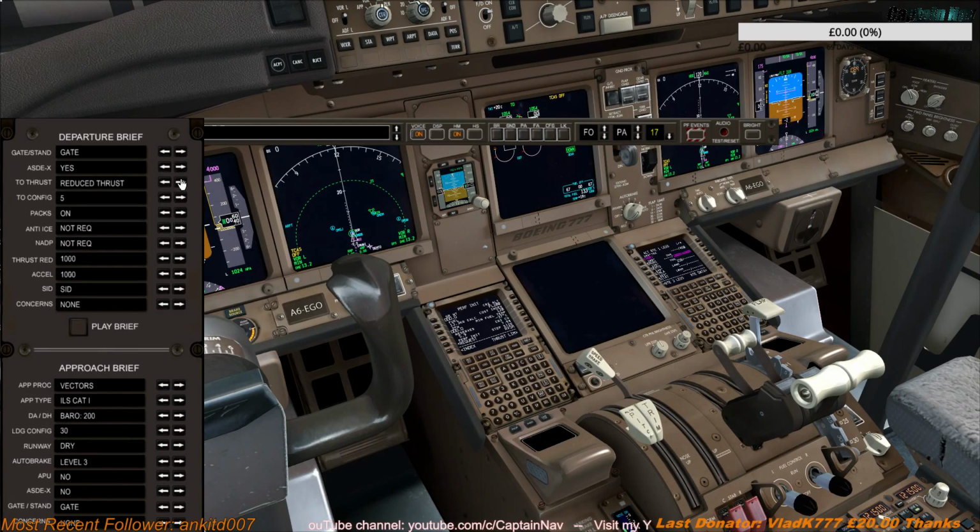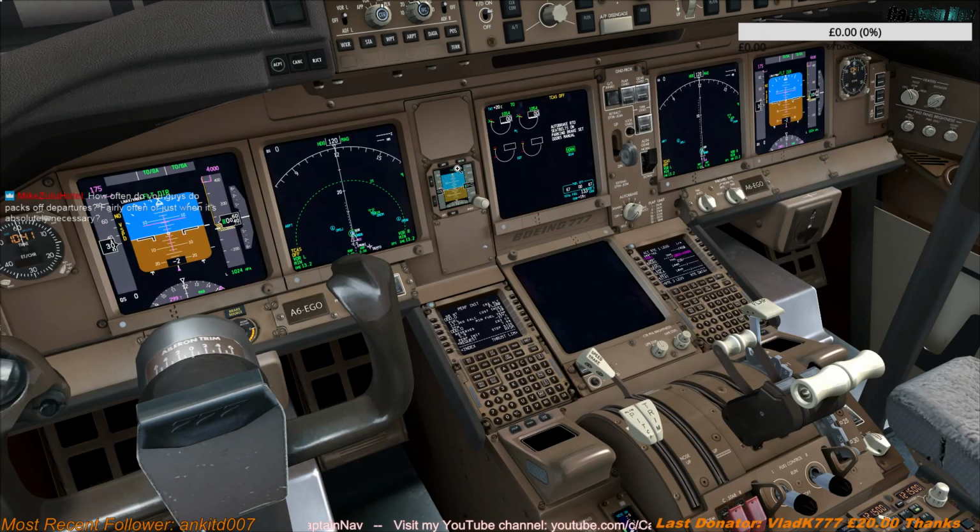So we're gonna reduce the thrust. Flaps is gonna be 5 because we're gonna be fairly light. Anti-ice is no. NADP is gonna be 1. Accelerating at 3000. Thrust reduction at 1500 via the SID. The weather and the terrain, like always, is a terrible concern. The packs off departures, they are very rare. We need to be a very heavy aircraft at close to max takeoff weight or even max takeoff weight. We need to be on a relatively short runway, or otherwise needs to be very hot or something like that to start taking the packs off.